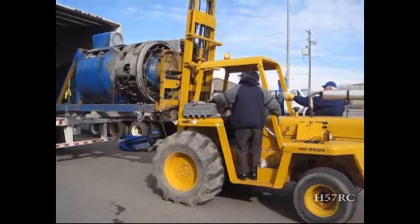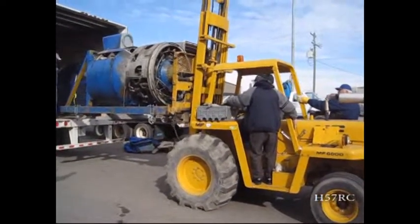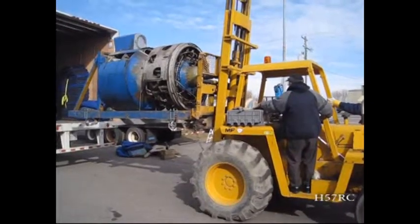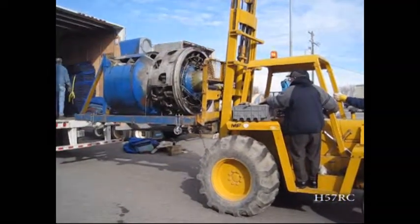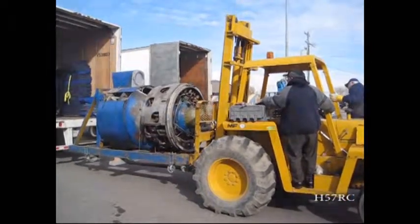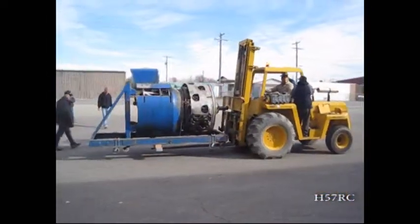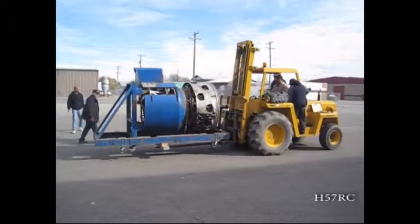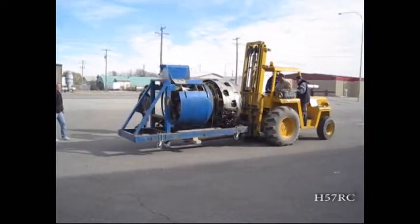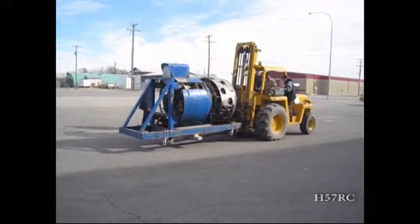We were able to borrow a big bull moose forklift in order to get these babies out of the trailer, and they were right on max. She was groaning as she lifted the Bristol Hercules engines out. You can see these are complete engines, firewall forward, and so these are going to be great resources for building up our Hercules collection.